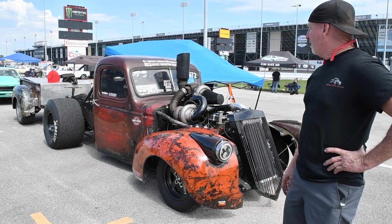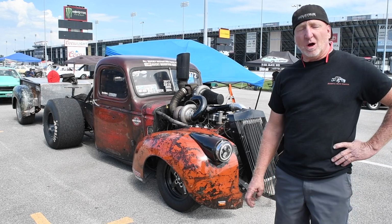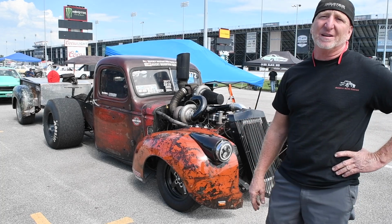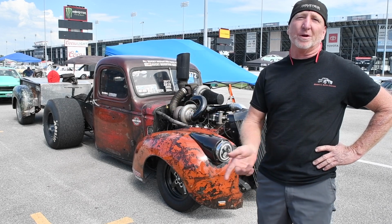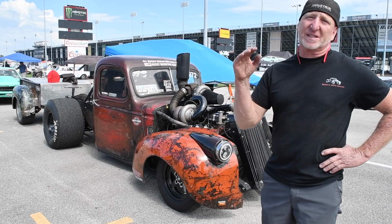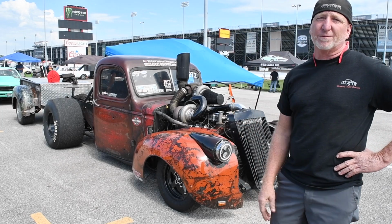What are your goals for it? Our goal is to run 8s at each track. So if we go out and run a 9.20, we're probably going to get back in line and make another pass. We really want to have an 8-second, like an 8.99 average or faster for the week.